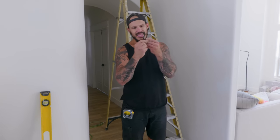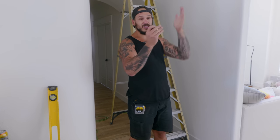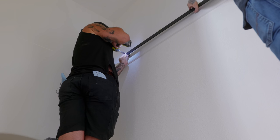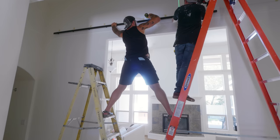But we got these lag bolts that we marked out exactly where the studs are. Even though we have this backer piece, it's gonna be like an extra cushion, in case my studs don't line up, we'll at least get it into the wood and not the drywall. But this is gonna go through the railing, and then on the backside, it'll have this little spacer to keep it away from the drywall.